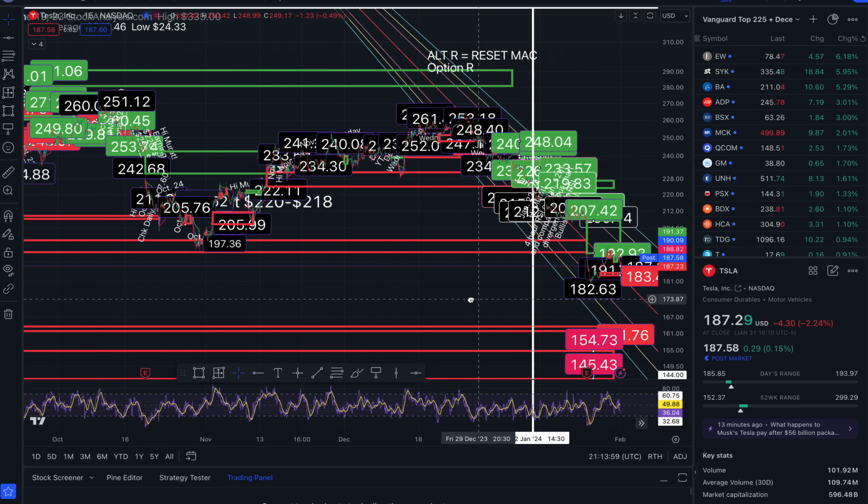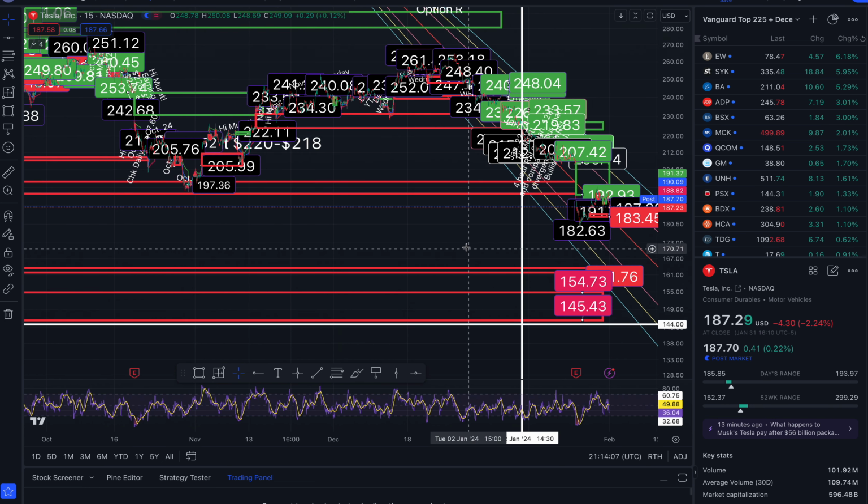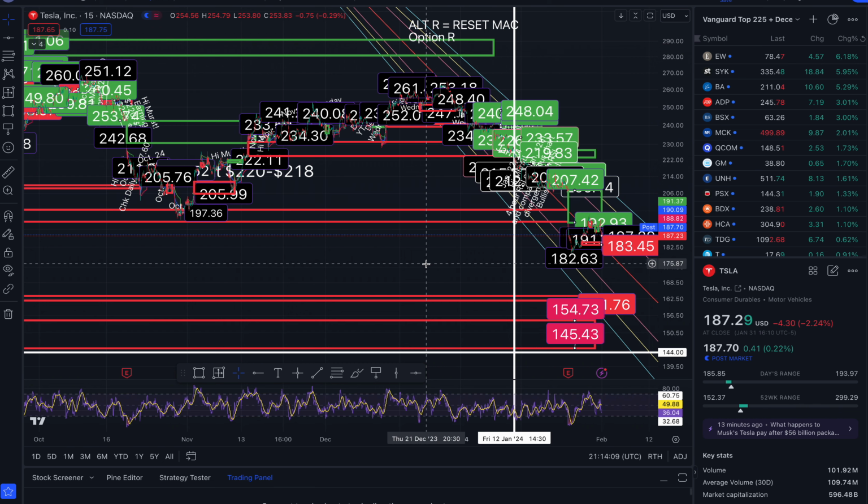Every single gap that I've pointed out so far has filled to the downside, and we have many other gaps to go to the downside. A lot of growing pains still left.